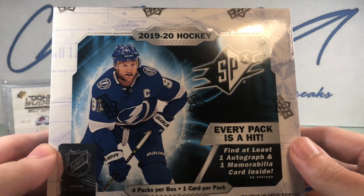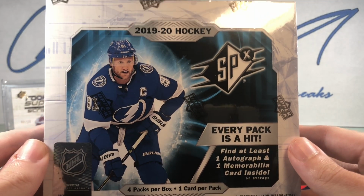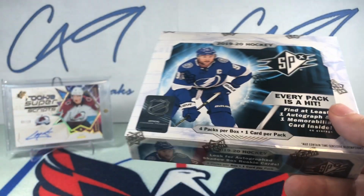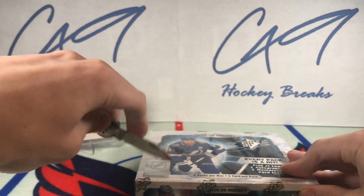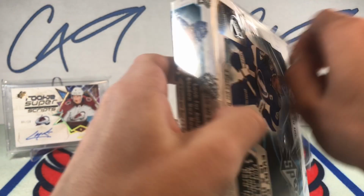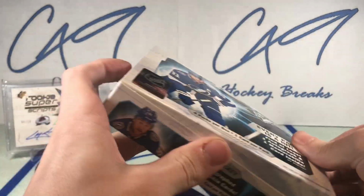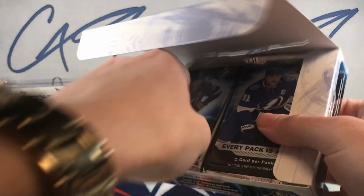But it is my favorite product so far this year, so let's do another box. 1920 SPX. We got box number 523. Everything is probably going to seem like a disappointment out of SPX after that monster pull, but we'll give it a shot.